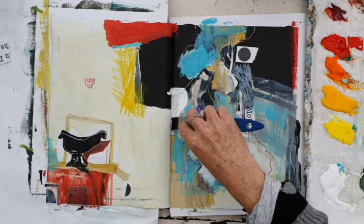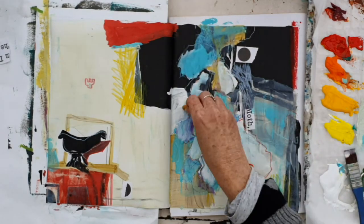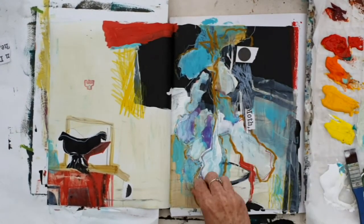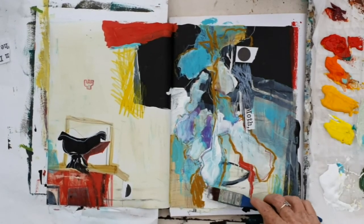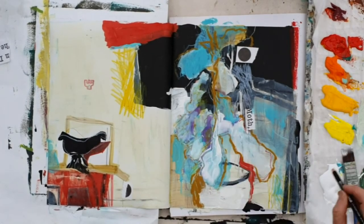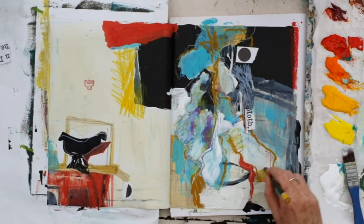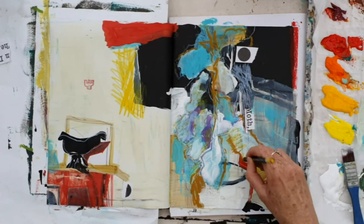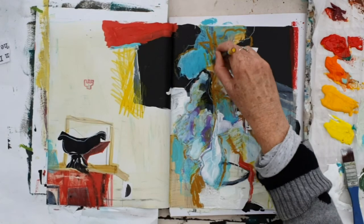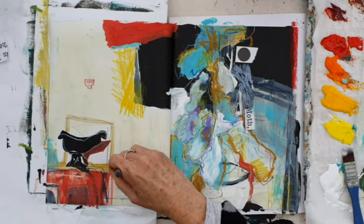And now I'm really losing the original drawing, and in fact I lose it so much that I create quite a mess. But it's always interesting to create a mess and then somehow bring it back. So I'm playing between defining edges and losing them, and just really looking for exciting marks and interesting different types of marks with paint and dry media, pens and pencils, and just seeing what really happens.